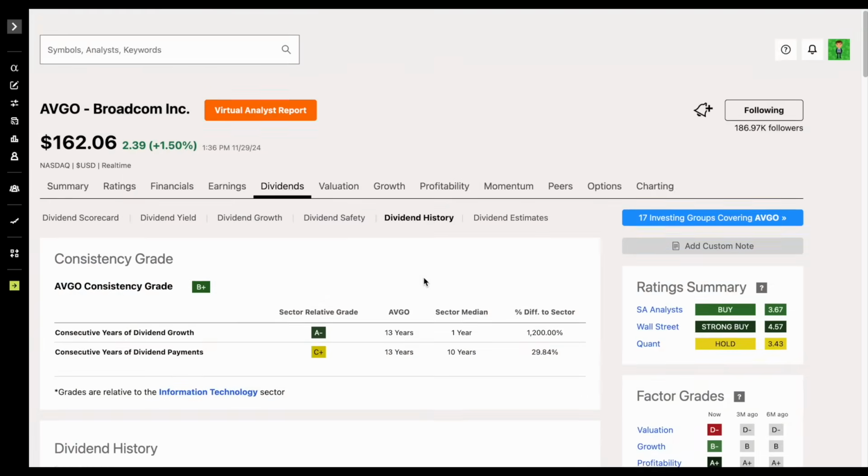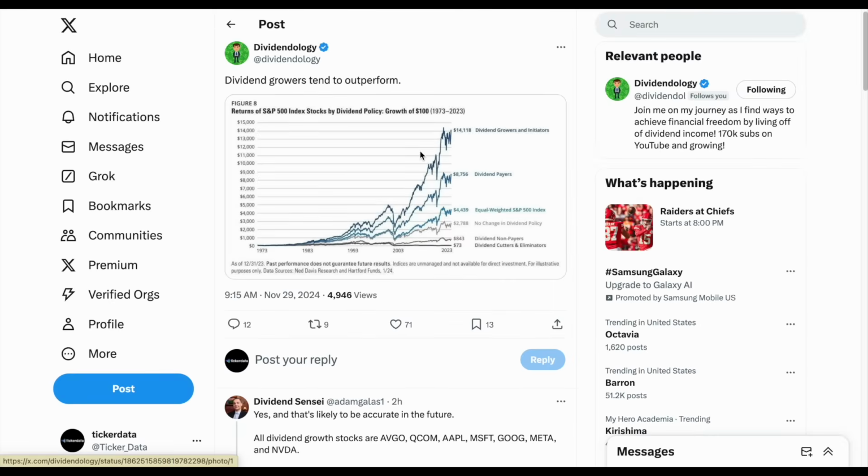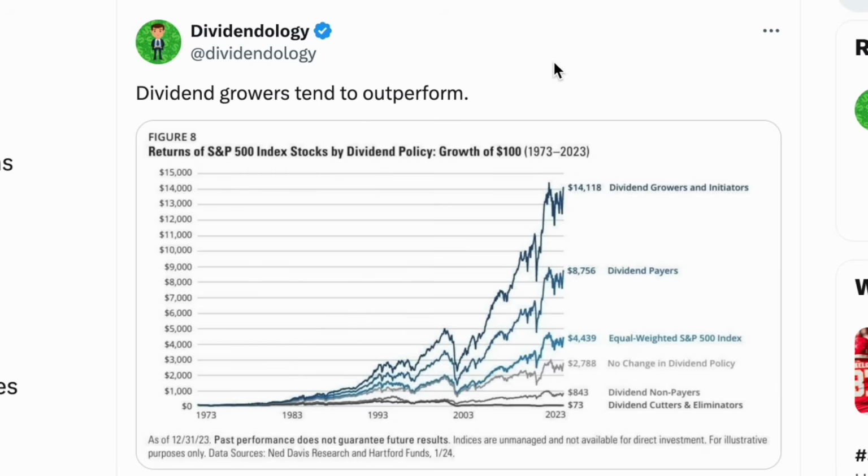This is my absolute favorite thing to see out of stocks that I own in my portfolio, and again, the share price will follow. For example, what history has told us is stocks that grow their dividends actually outperform over time. Look at this chart, dividend growers and initiators. If you invested $100 back in 1973, it'd now be worth over $14,118. Meanwhile, just dividend payers is sitting about $8,756. And dividend non-payers is sitting at about $843.